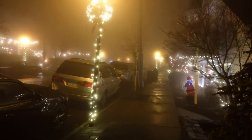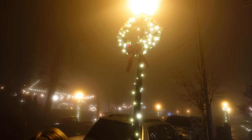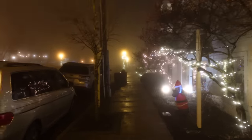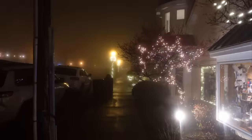They have some lights. It's not, you know, a whole lot, but there's still some nice ones in some areas. So we're going to start down here at the end of town, just walk through and even show you some of the stores. A lot of them I've noticed are closed tonight, and that's kind of surprising because it's only like 7:30 on a Saturday night.